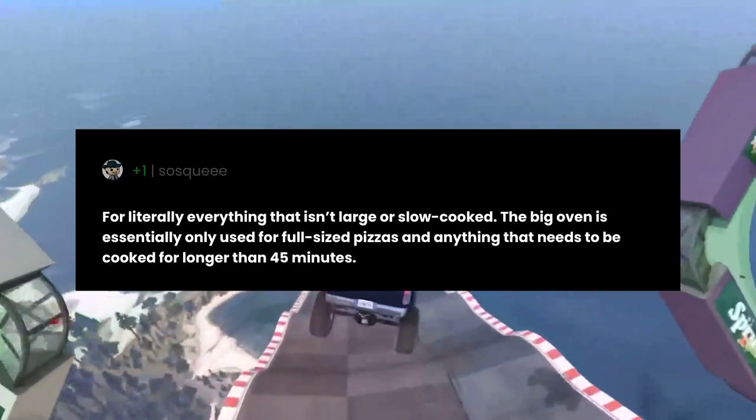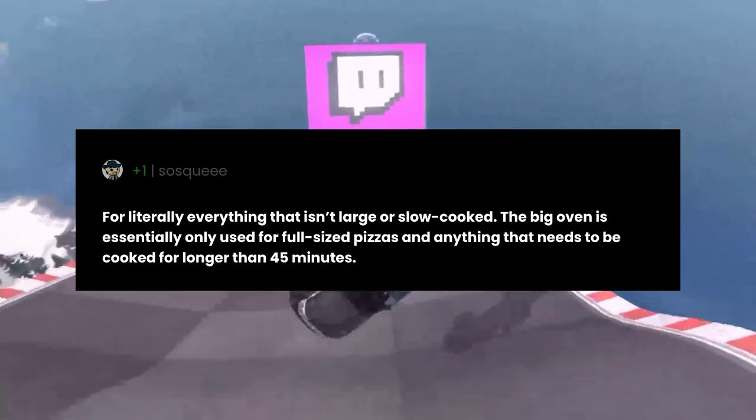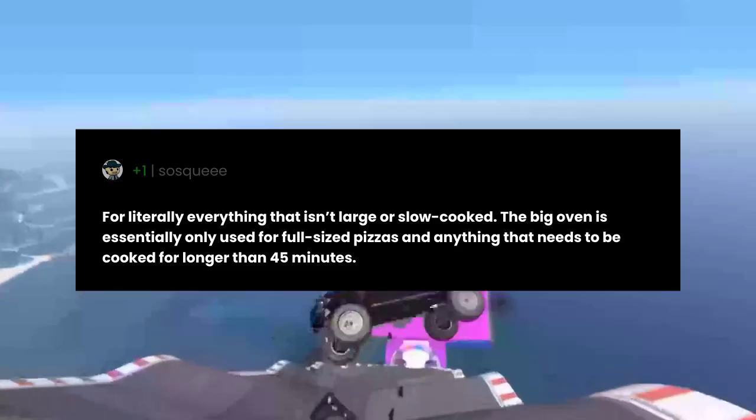For literally everything that isn't large or slow cooked. The big oven is essentially only used for full-sized pizzas and anything that needs to be cooked for longer than 45 minutes.